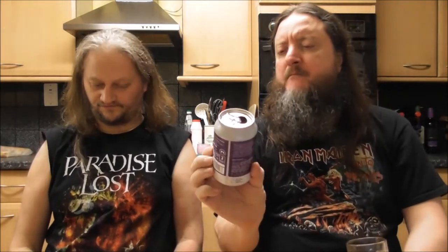It's nice. 4.5. Definitely smooth. Smooth and malty, a little sweet. Bitter though? No, I'm not really getting any bitterness. Free from bitter, is it? No, I'm not really getting bitterness. Okay, burpiness, not bitterness.